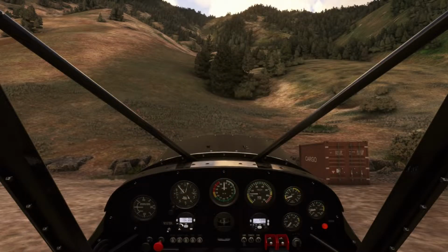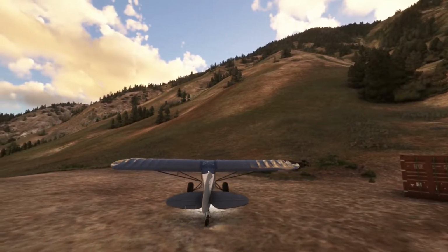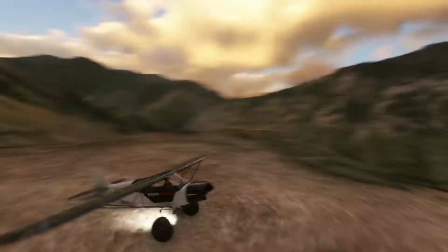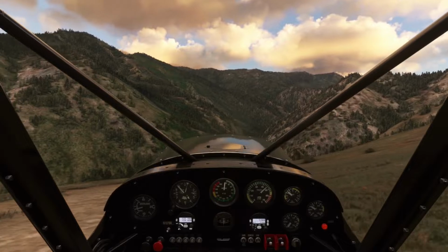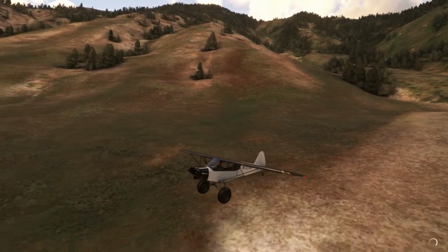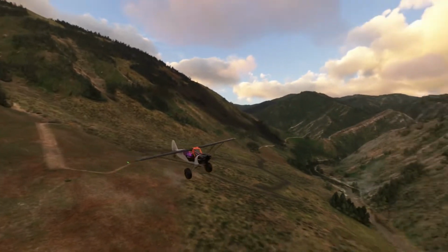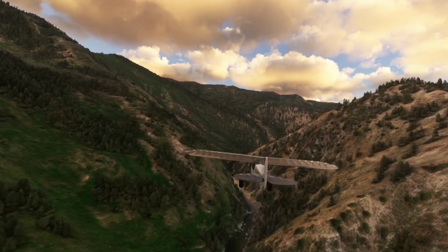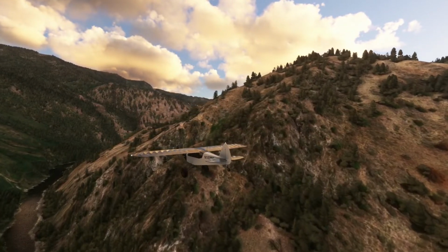Okay guys, we're on our way to get ready to go to Yellowjacket Ranch now, so let's go ahead and get started. Say goodbye to this valley, and we'll be looking to get into our next stop, which is Yellowjacket Ranch.